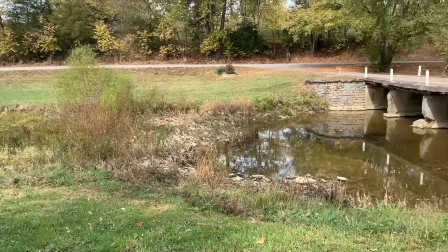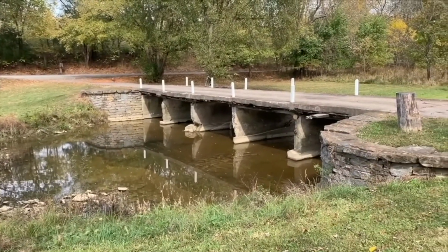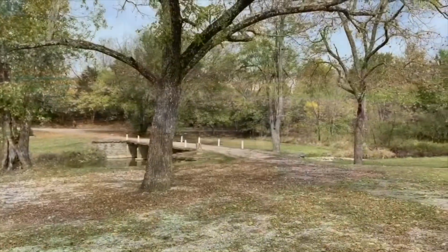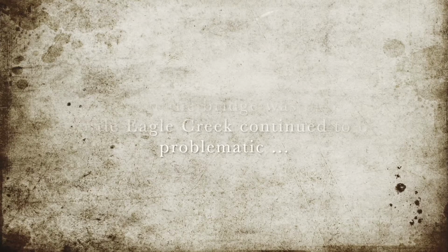So it was somewhere around 1934 that Brother Dean and the Salem Methodist Church built basically the first bridge to the church over the Little Eagle Creek. Now, before that, whenever the creek had flooded, apparently the church would actually meet in the Biddle store.